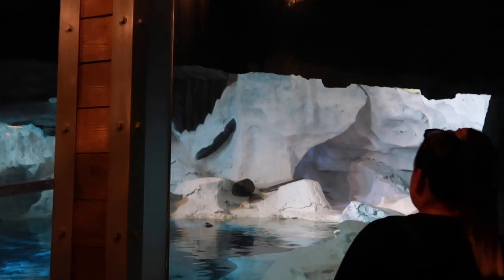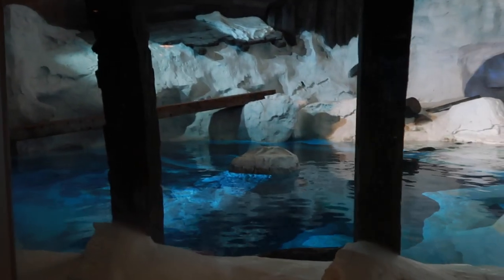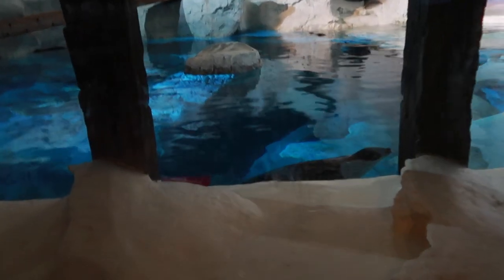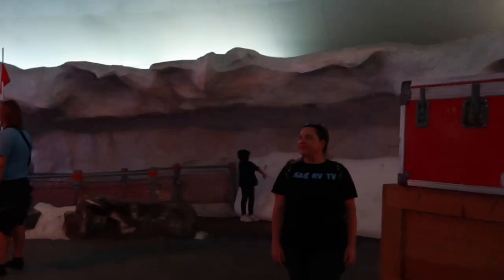Okay, so they let you out of the inside look inside of the exhibit. The Wild Arctic exhibit. These are the harbor seals. Hi! It's here. We're in the Wild Arctic.